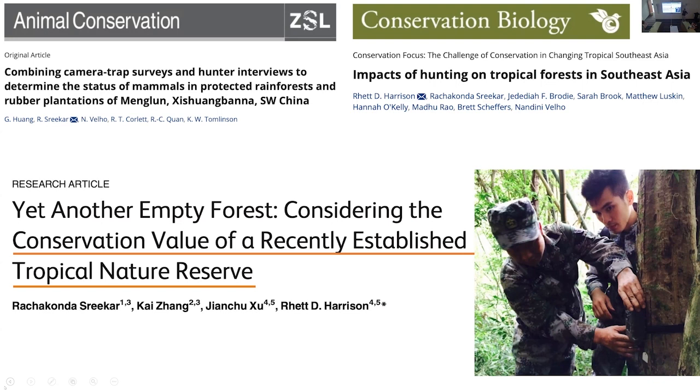At the same time, I also wrote an opinion letter. I was young and I was a bit rebellious, I guess. So there was this push to expand the protected area network, which is still happening. But at that time, the goal was to increase the protected area network to 17%. So there were new protected areas coming everywhere.